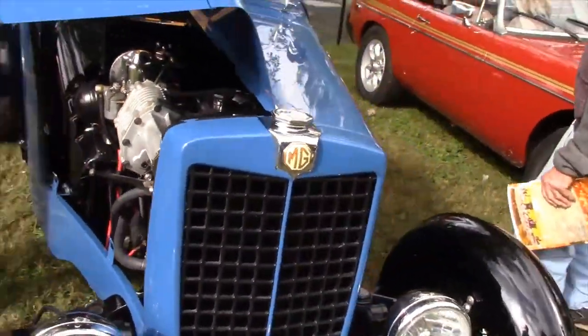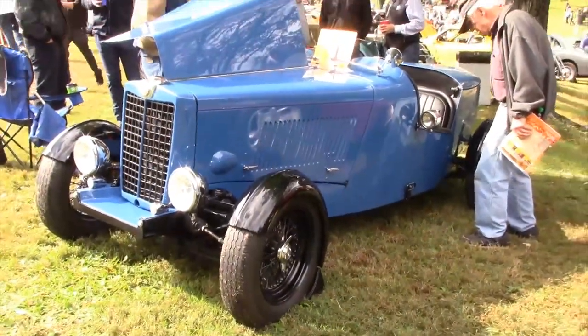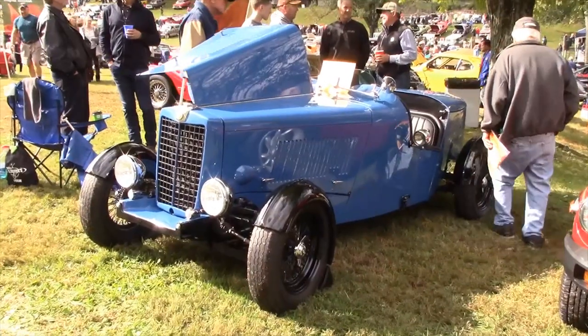It's blue. Two shades of blue, actually. And avid viewers of mine will know I love blue cars. And if I can, I try to buy blue cars. I wouldn't mind having this one.